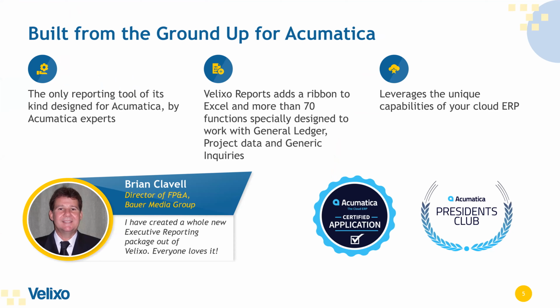The first thing that will happen once we download Velixo, which will only take about 30 seconds to a minute or so, is that there's going to be a new ribbon in Excel called Acumatica now. Once you click on this ribbon, you will see a drop-down of additional functionalities that I will go through one by one.